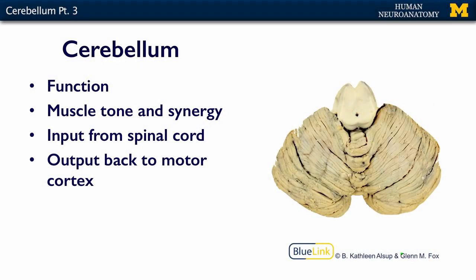And the cerebellum is incredibly important for muscle tone and synergy. So when you go to pick up your laundry basket or pick up an egg, you have a really good idea of how much muscle force you need to use. The cerebellum helps you coordinate the balance between your flexors and extensors so that you pick up your laundry basket with just the right amount of force and don't try to pick it up and then fall over into it, or you don't pick it up and throw your clothes all over the place.